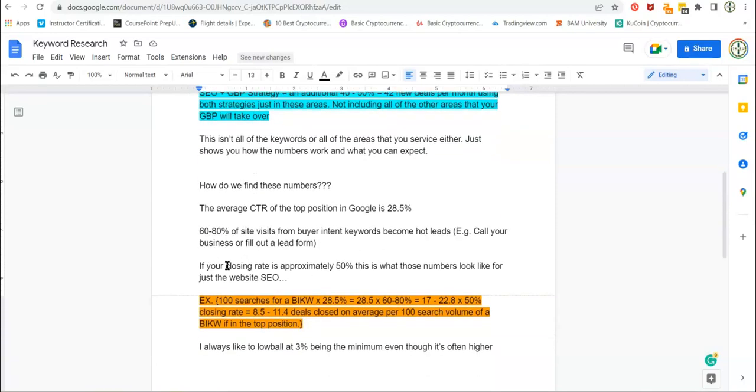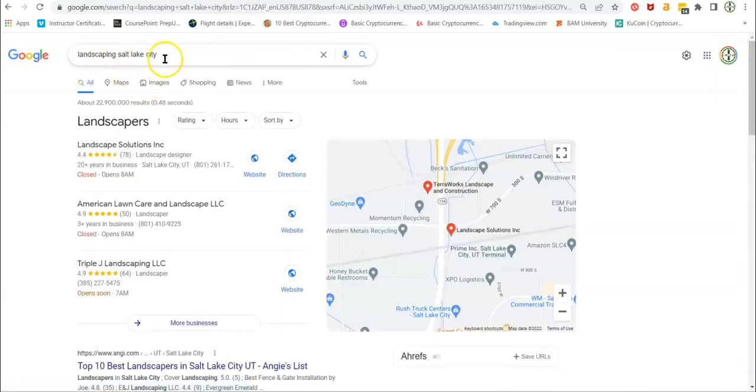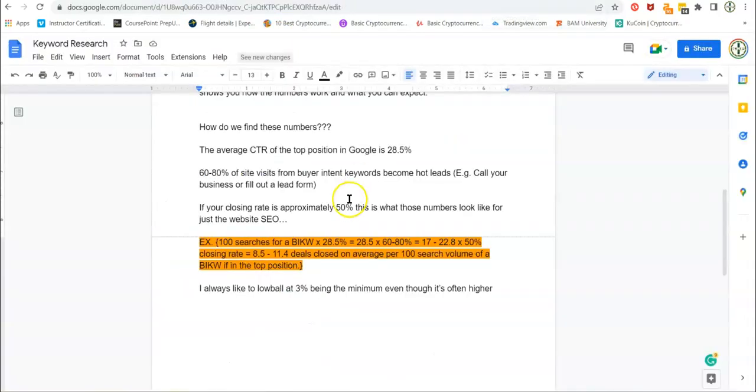But how do we actually find these numbers? The average click-through rate of somebody in the top position of Google is 28.5%, meaning if I looked up landscaping Salt Lake City, this guy is going to get about 28.5% of those site visits. 60 to 80% of those will actually call your business or fill out a lead form. And if your closing rate is about 50%, which it typically is at least getting leads this way, here's what the numbers look like from just your website.